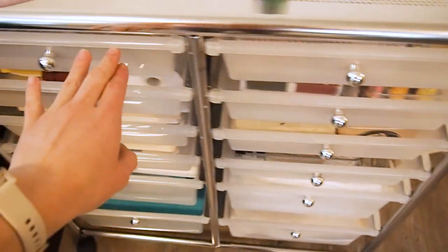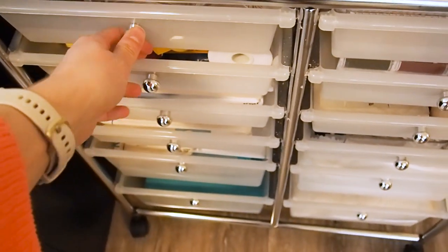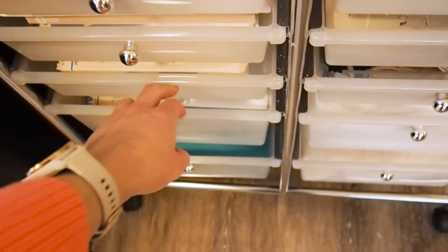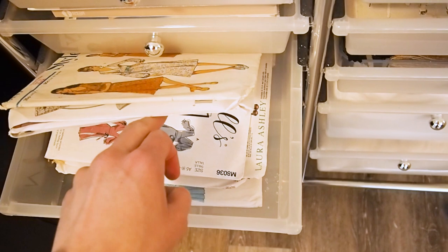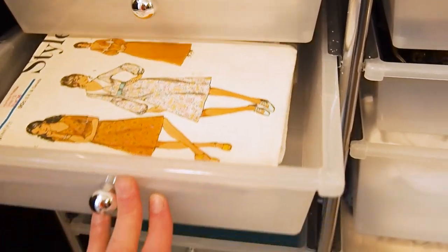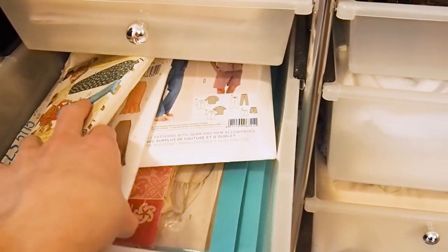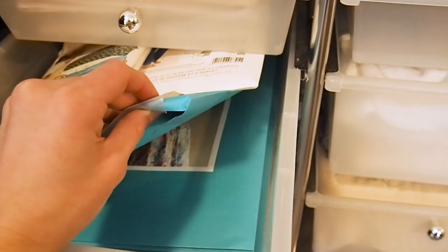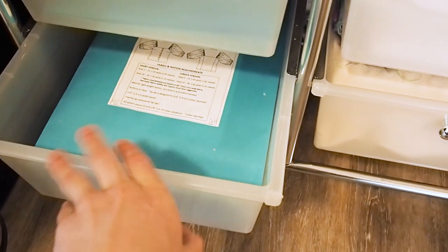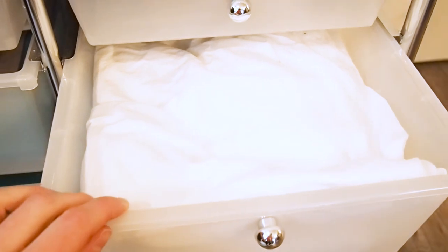So I've got some thread. I've got a lot of my sewing tools in this first drawer here that I use most often. And then a lot of these other drawers contain patterns. So I have a lot of sewing patterns here, a mix of vintage as well as modern, indie, and big four patterns as well. Lots of them I've never tried before. So I'm super excited to dive into this collection this year and use some of the patterns. And I do also have some muslin fabrics that I store in this set of drawers as well.